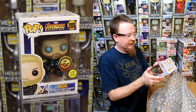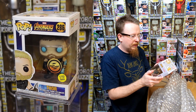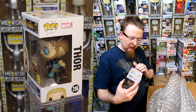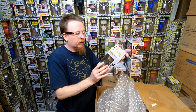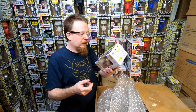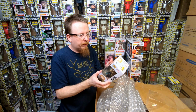Ooh, okay. We got another grail here. This is the glow-in-the-dark Thor from Avengers Infinity War. It's the Game Planet exclusive. So this one is from Mexico, I believe. I have the Asian version of this Pop with the Asia sticker, but I don't have the Mexican sticker. So I might actually keep this as my first Game Planet sticker. This is really cool. So that one I think is going into my collection. I thought I was going to sell this one, but since I only have the one sticker version and not this version, I'm going to keep it.